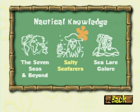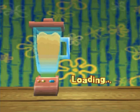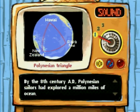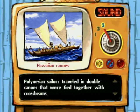Salty seafarers. Polynesian sailors. By the 8th century AD, Polynesian sailors had explored 1,000,000 miles of ocean. Polynesian sailors found their way using the stars, ocean currents, and by watching the birds. Polynesian sailors traveled in double canoes that were tied together with crossbeams.